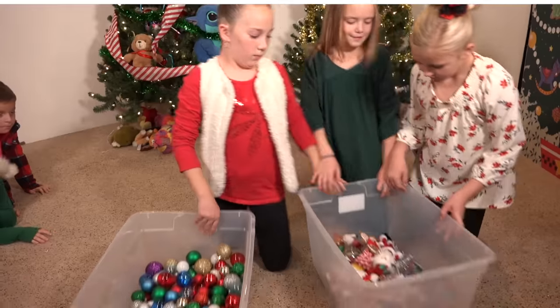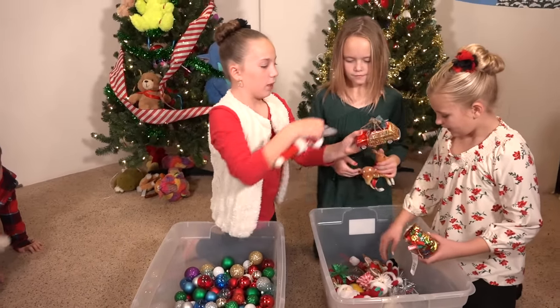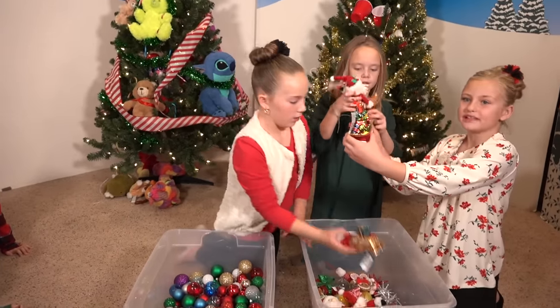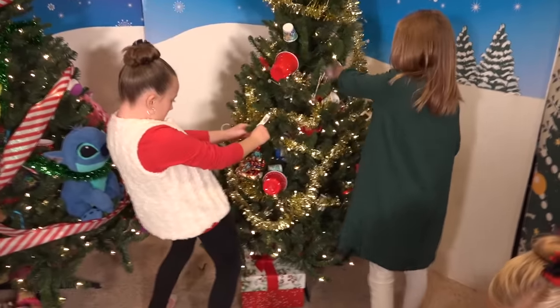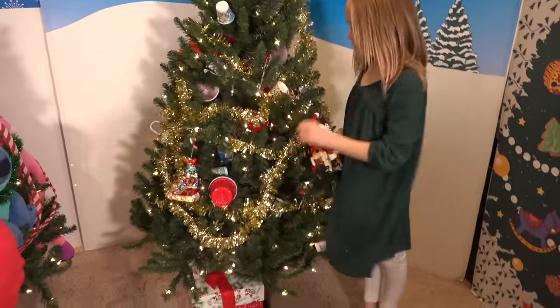Okay, I think we should do at least a car because it looks pretty. It looks pretty cool. Santa, I think we should do Santa in the sleigh, and then the reindeer pulling the sleigh apart. I don't have one. Ooh, let's do this.